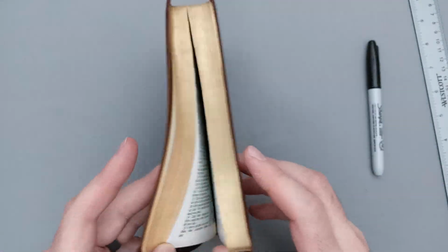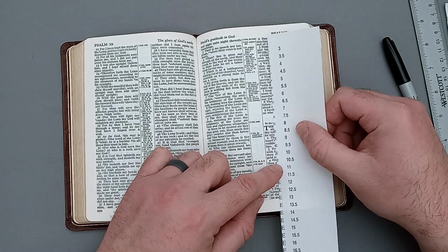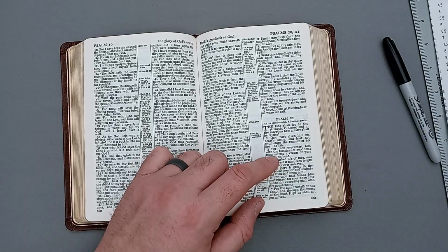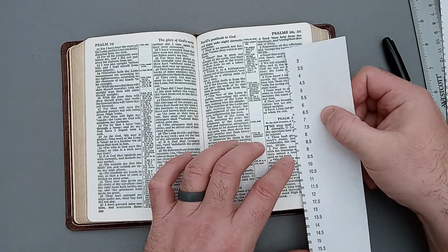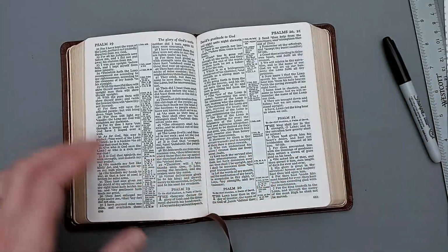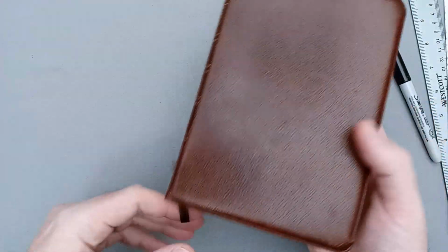Let's go ahead and look at the fonts. So the uppercase comes in at about an 8.5 point font versus Times New Roman. And the lowercase, let me get a different letter here, something easier to work with. Lowercase is a little bit bigger, about a 9 point font versus Times New Roman. So again, I always go with the lowercase because there's more of them. So I'd say a 9 point font versus Times New Roman for this edition, this Zondervan King James Version.